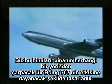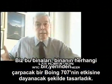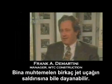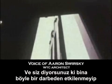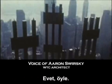We designed the buildings to take the impact of the Boeing 707 hitting the building at any location. The building probably could sustain multiple impacts of jetliners. The plane flew straight into the building. So you're saying that the building was actually designed to cope with a hole like that and still survive? Yeah, it was.